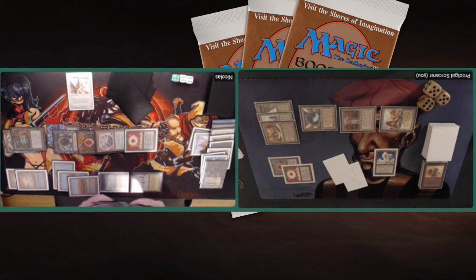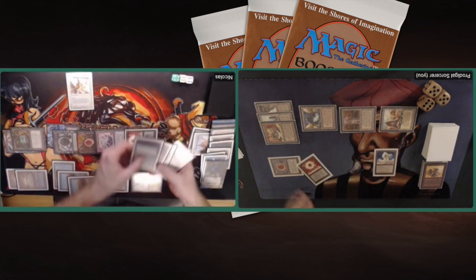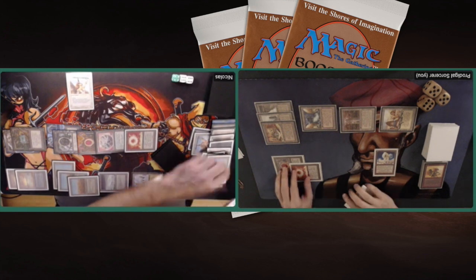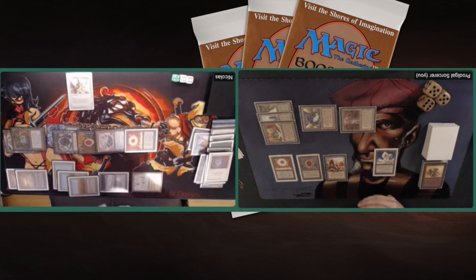And what is he going to put in the graveyard? Not that Sengir, of course. He wants to keep his creatures because he wants to put pressure on. Yeah, two Swords to Plowshares and a lot of land. That makes absolute sense. And passing turn here.